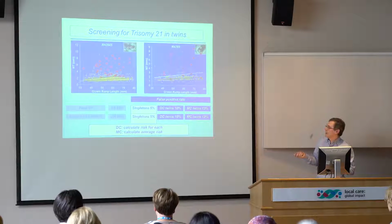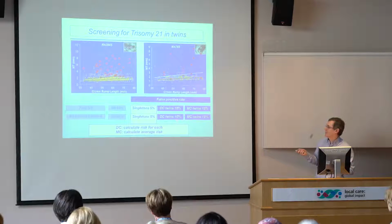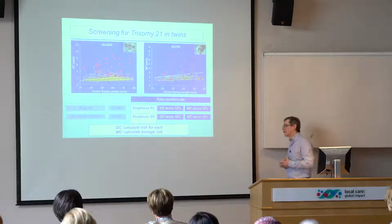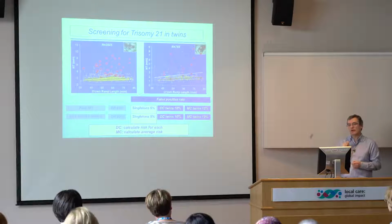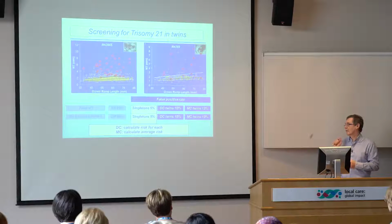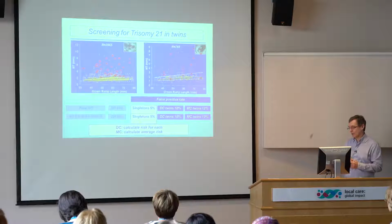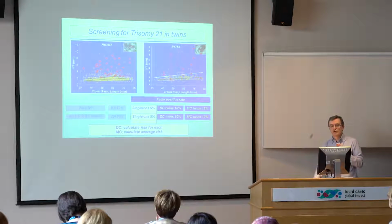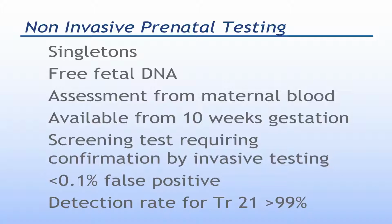The other thing that's really important is, although this improves with PAPP-A and hCG, your false positive rates are still the same. If you're working out the risks for these fetuses, you should always remember that for dichorionic pregnancies, you work out a risk for each individual fetus. And for monochorionic pregnancies, you work out an average risk. So they get one risk, and that risk is the average of their two NTs. So really, we need a better screening test for twins.